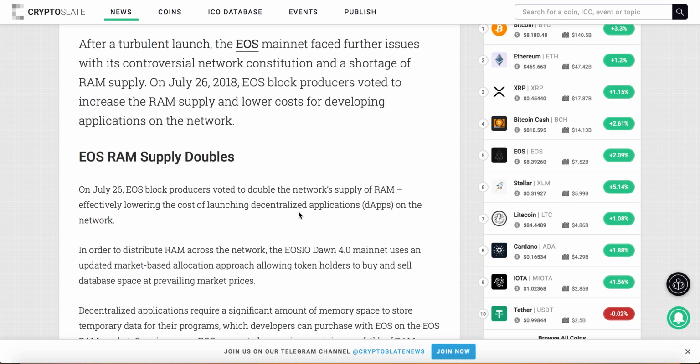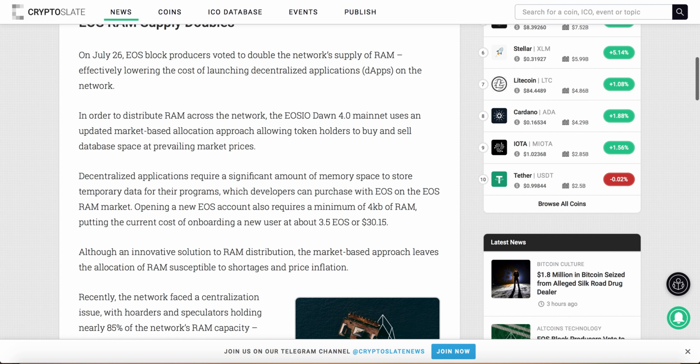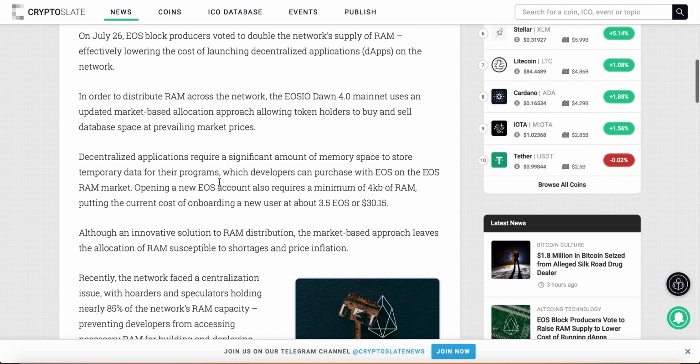This is crucial because if a developer wants to come to EOS to launch their dApps, but the RAM price is so expensive, that may discourage innovation, right? Decentralized applications require a significant amount of memory space to store temporary data for their programs, and developers have to purchase it with EOS on the EOS RAM market.